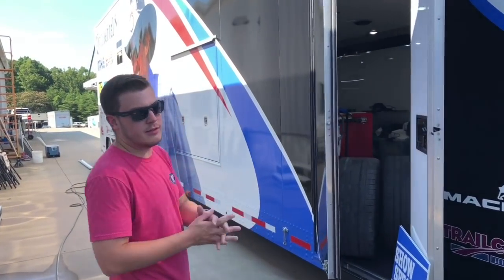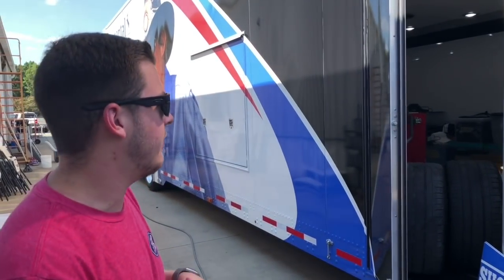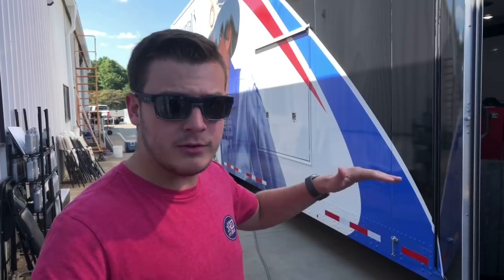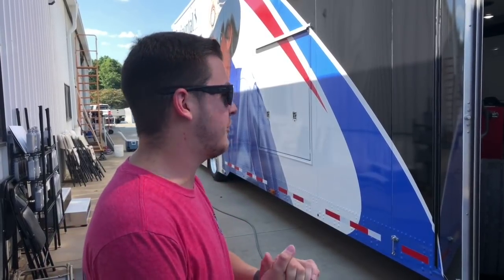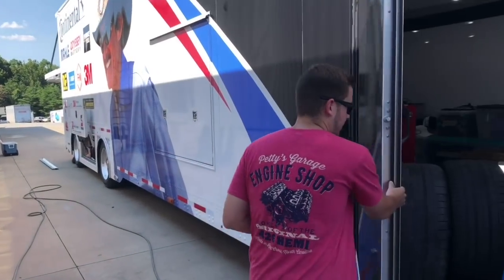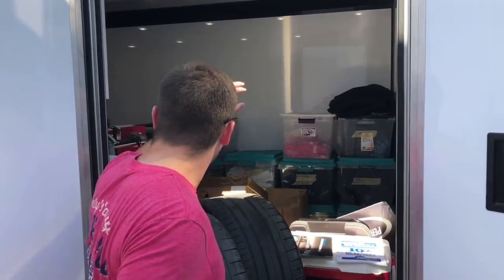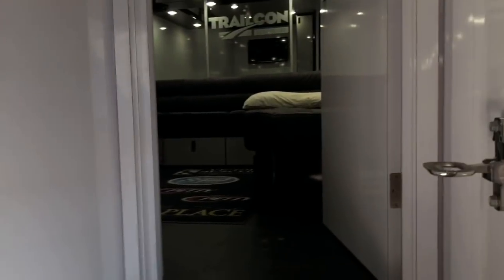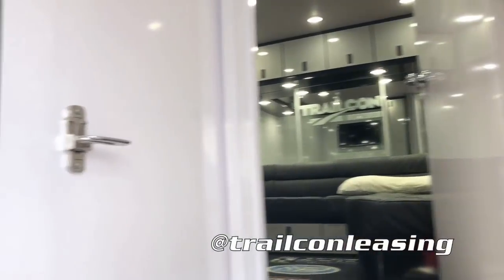So we're getting ready. We just showed you the Kelderman truck. We've got both of our 53-foot haulers coming to Carlisle this weekend. So really blowing it out of the water. We're going to be back to back and have two big displays. A lot of square footage there at Petty's Garage at Chrysler Carlisle. So on this trailer, we've got all of our merchandise. We've got our TrailCon lounge up in there. So we actually might be able to stay cool this time around.